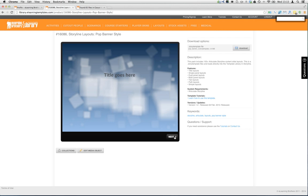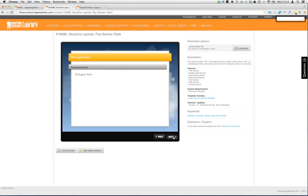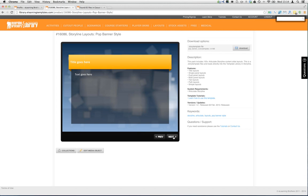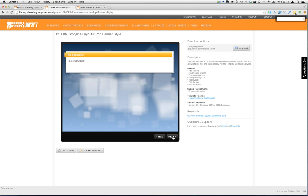So you can see a couple things. First of all, we're giving you all these different layouts and all these things that you can manipulate to build this course. So your entire course will have a similar look and feel because we're giving you all of these screens. You'll see over 100 different content slide layouts. So you can change these.